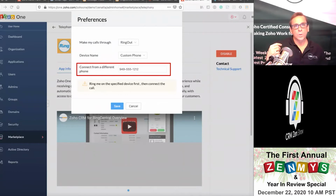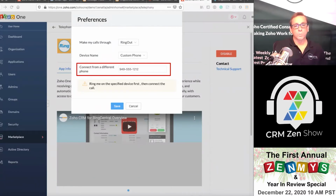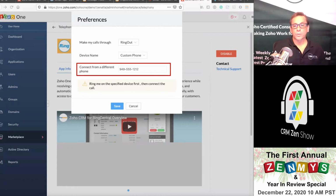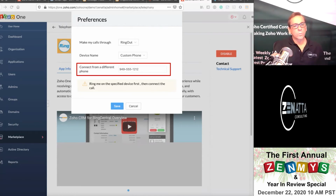When you go to call somebody, which you'll see a little later, and you click on their contact to dial them, it's then going to ring your phone. You will answer the phone, and it will ring that contact. So Ring Out is one way to do that.